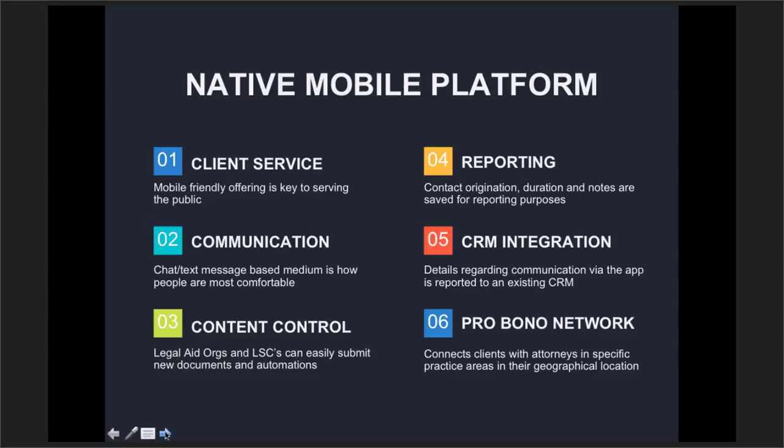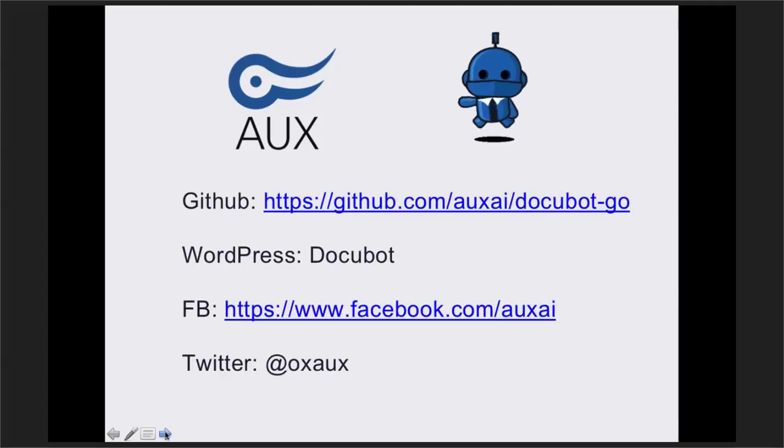Reporting is essential. The nice thing about doing something in a native mobile app is that reporting is very easy, to take all of these touches. That ties into five, the CRM or the management system that the LSC may use. With this platform, you can not only send an email or communication to the LSC that somebody's filled out a document, but if you have a pro bono attorney, they can be CC'd, so to speak. So it's a nice integration. These are just if people are going to be looking at how to jump in.